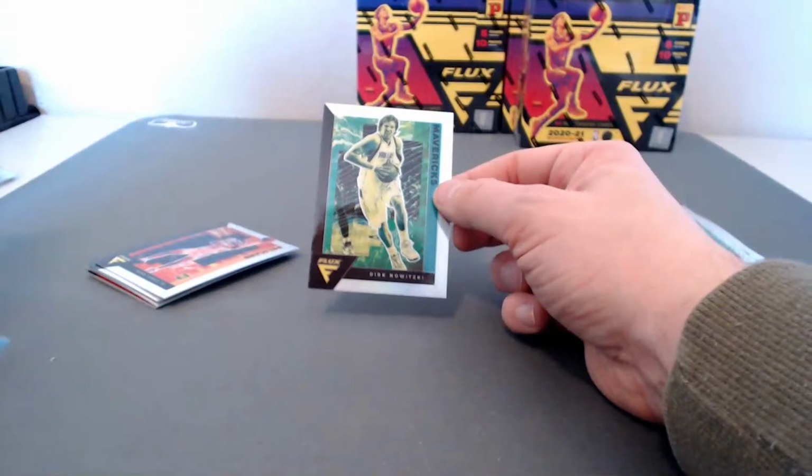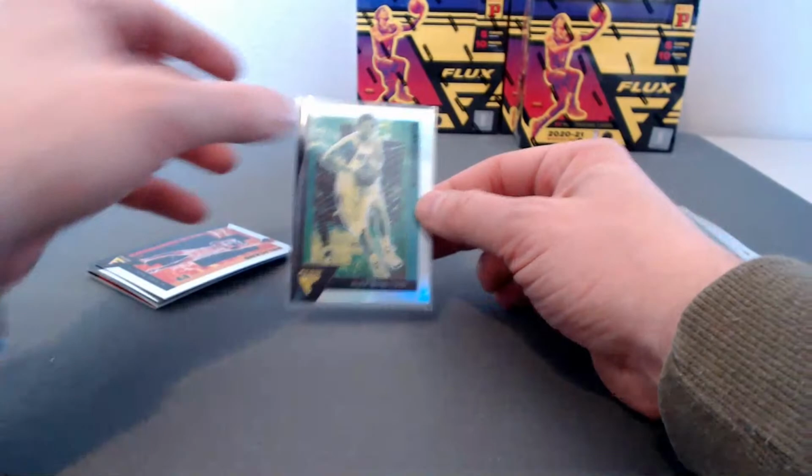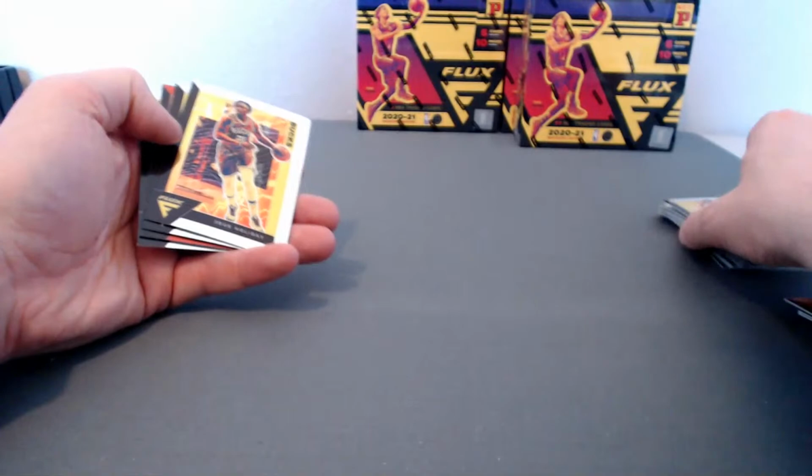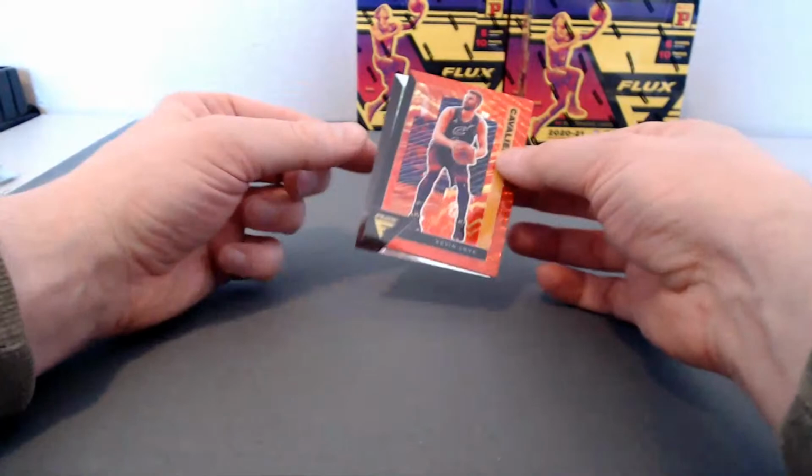I guess if you're going to get a gold Kristaps, a silver Nowitzki, that means what? Maybe a red wave. Luca, possibly. Kira Lewis Jr. Is this it? Nope, Kevin Love. Najee. Box 10.